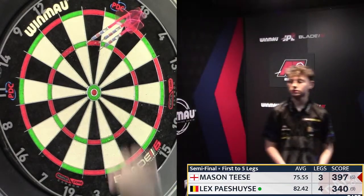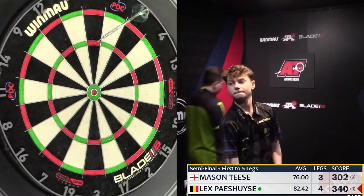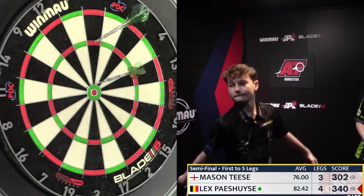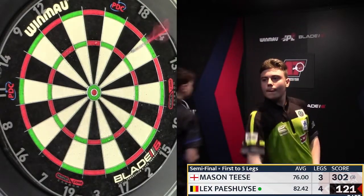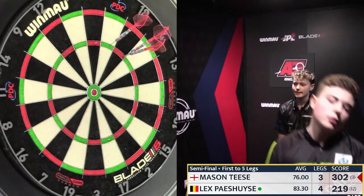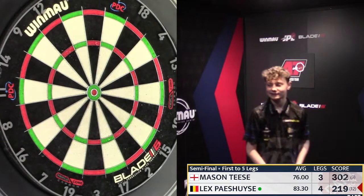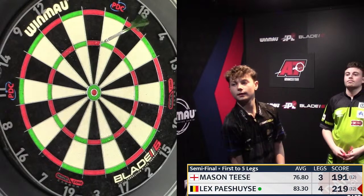Of course, there's huge pressure at the business end of any tournament. And these thoroughbreds make it look easy most of the time. Great darts here from Mason Tees. Almost the Rob Cross or Luke Littler 162.